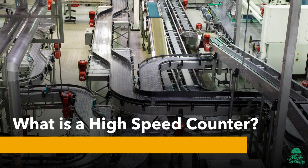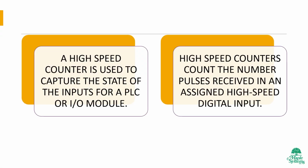High-speed counters are used in industrial automation and control systems to count events or pulses at a faster rate than normal counters. High-speed counters are designed to handle high-frequency input signals and are used in applications where precise counting and timing are essential. A high-speed counter is used to capture the state of the inputs for a PLC or I/O module, and they are used to count the number of pulses received in an assigned high-speed digital input.